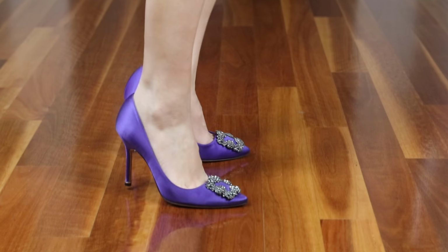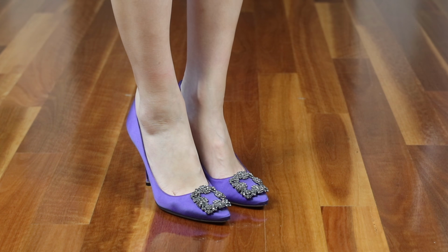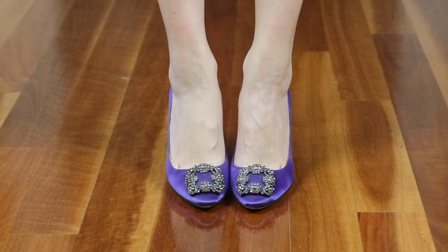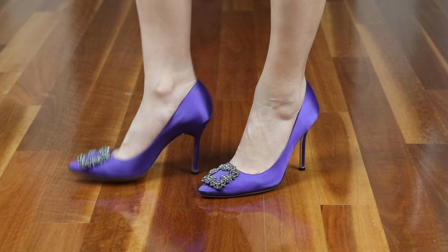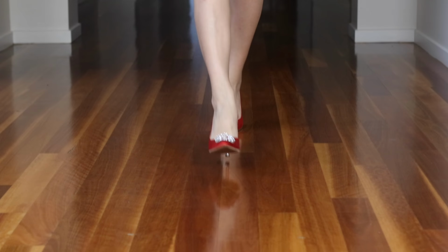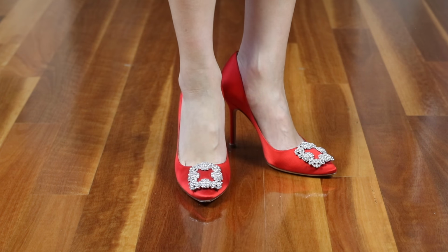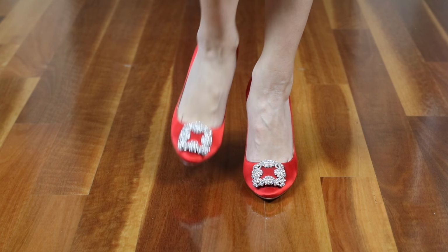So I've saved the best for last, my favorite jewel encrusted pump, and they're none other than the Manolo Blahnik Hangisi. So what can I say about these shoes? They are just divine. They're my favorite, and as you can see, this is the purple pair that I have on. They come in 4 different heel heights, which I will show you a bit later. I own 2 of them. This one in the bright red is just stunning. I find that I use my red ones a lot. So the red ones here are the 105mm heels.